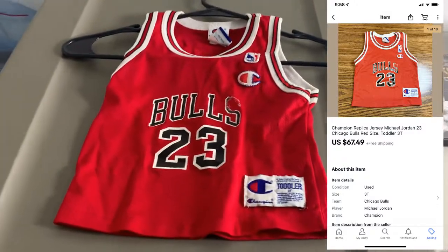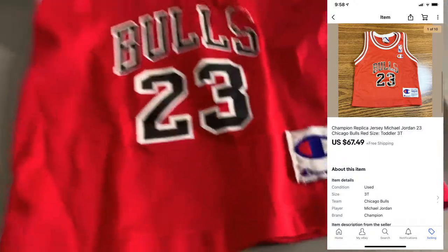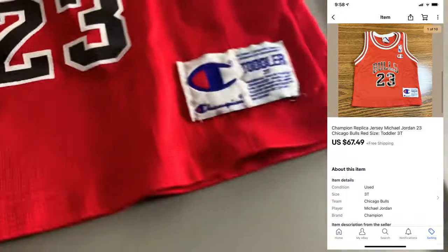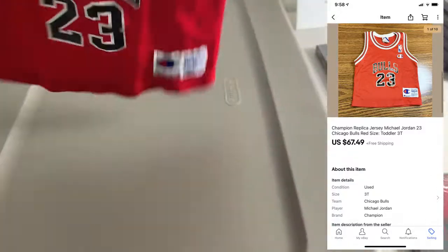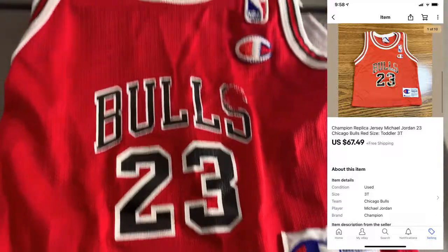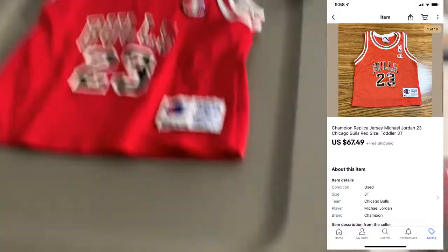But I remember I just picked it up to take a chance on it. But these go in adult sizes as well. And this thing even has some wear and it still went for that much. But yeah, definitely be on the lookout for these. I've had a bunch of these when I was a kid. I don't remember what happened to them. I think I ended up selling a couple on eBay, but at one point I had a ton of these. I wish I would have kept them all.